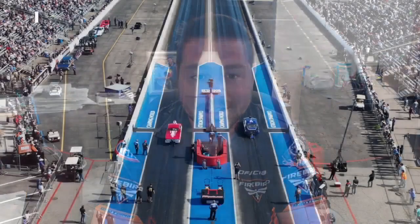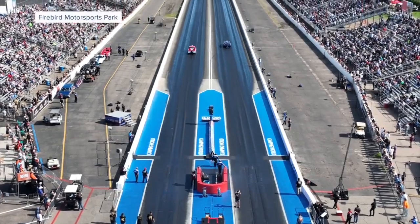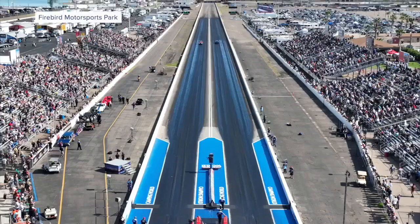So if anyone around the valley hasn't seen it yet, I highly recommend that they come out and check us out. Give us a breakdown on if somebody wants to head out with the family, right? How does the ticketing process work, right? Is it per day? Is it the full weekend? What options are there available?